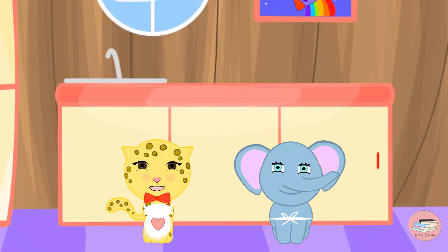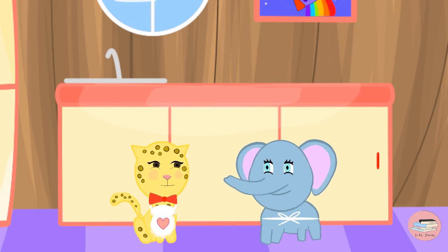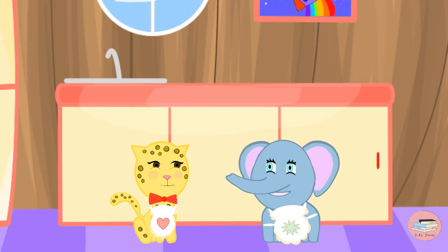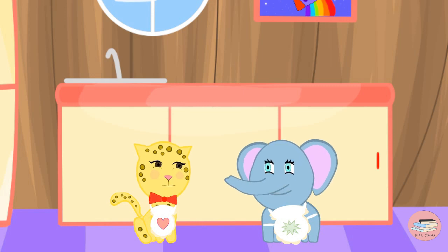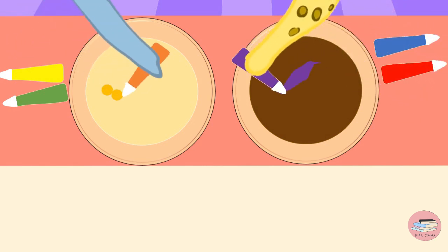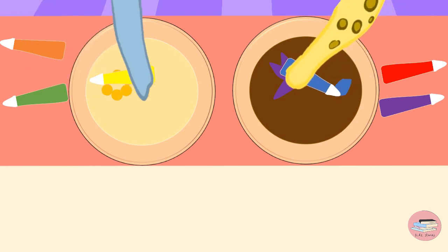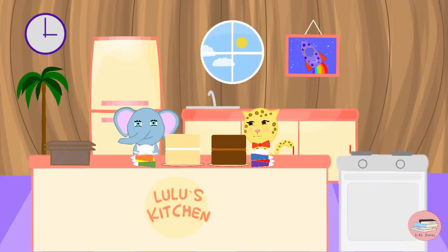We've got our aprons on. And now we're ready to start cooking. Yes. Something doesn't look quite right, Ellie. Oopsie, it was the wrong way around. It's looking good so far, Ellie.